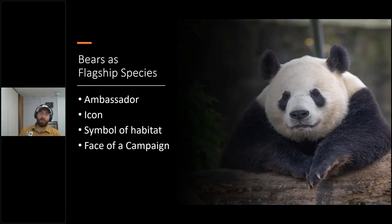And bears as flagship species. This is absolutely true of some species of bears, but not all species of bears. So when we look at this beautiful giant panda that's having a nap on a log here, we look at probably one of the most recognizable bears or animals on this planet. You take the picture of a giant panda anywhere around the world, show it up, people say panda, almost guaranteed, no matter where you are. It's incredibly recognizable. The human eye is very attracted to those black ears, those black eyes, that black nose, those black shoulders. It's just simple contrast, and it's an incredibly recognizable animal.